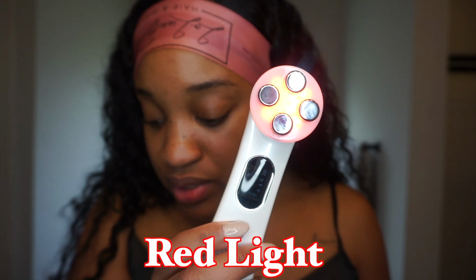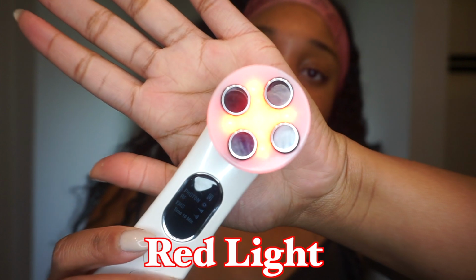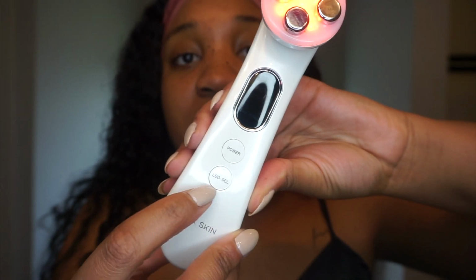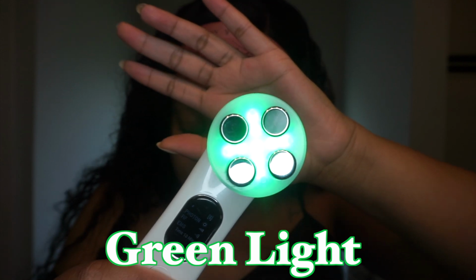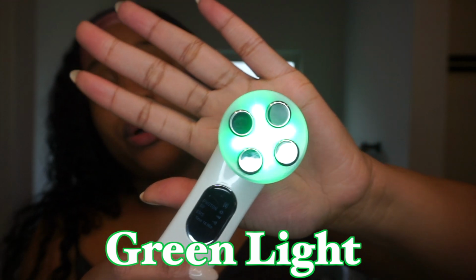The red light is used to treat wrinkles and enhance regeneration of collagen. So that is what the red light is for. And in order to change the lights, you just hit the LED. Yeah, the LED selection. And it goes to 8. This cool. Okay. The green light, this is mainly what I bought this for. It's used to treat dark marks or discolored skin by working to prohibit the overproduction of melanin. So basically, the green light is supposed to inhibit the production of the melanin that we get after acne or a blemish. And see how you get the little dark mark.